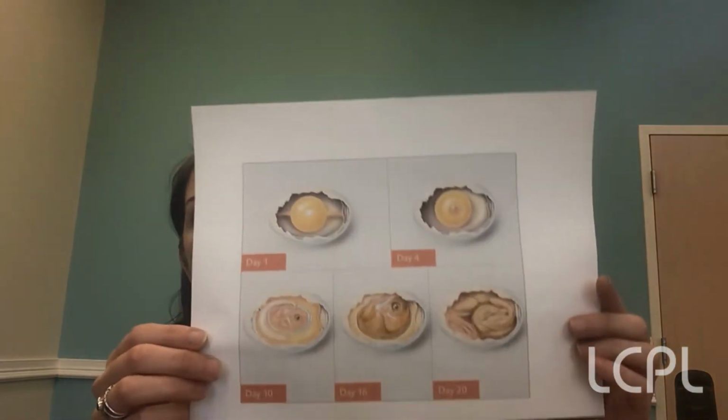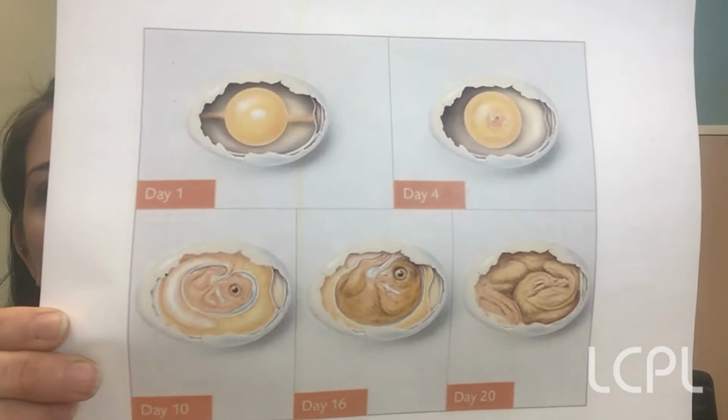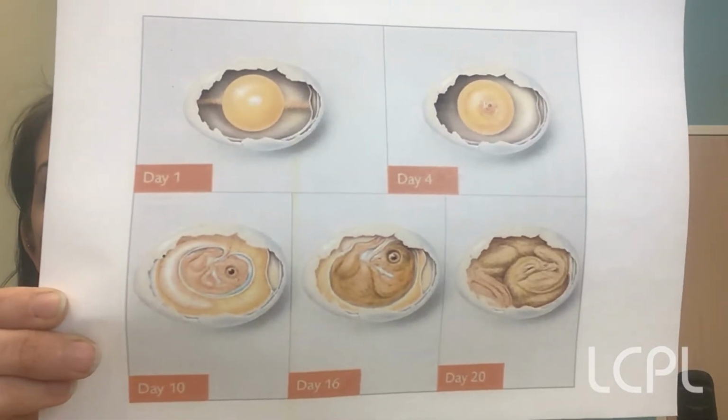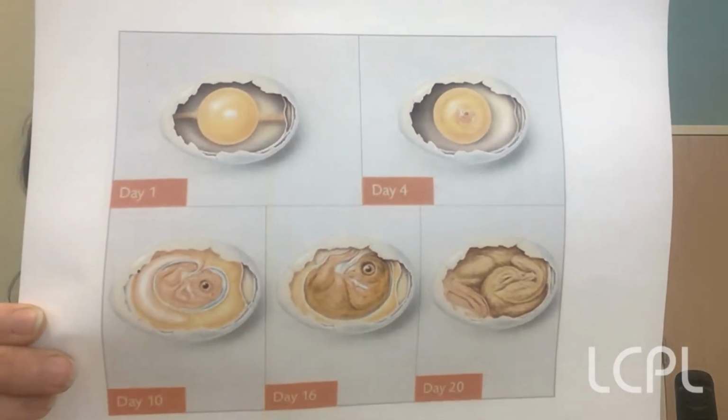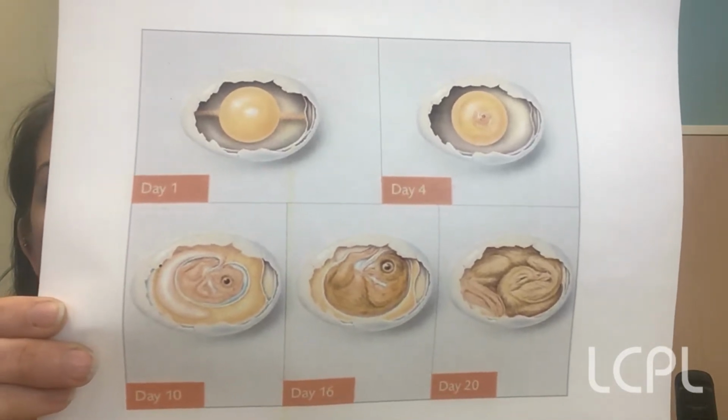I just wanted to go over real quick, I have a picture. This is from Mother Earth News. We do carry this magazine, which is a great resource for people who want to learn about farming and gardening and all sorts of things. But this is basically the cycle of the chicken.